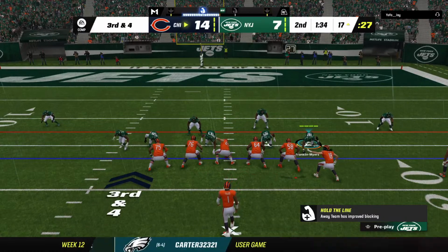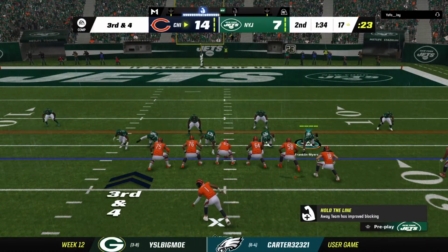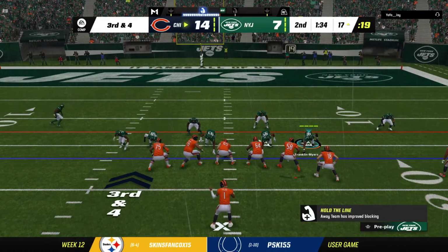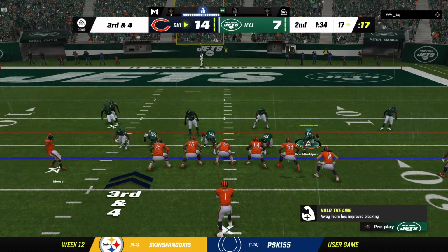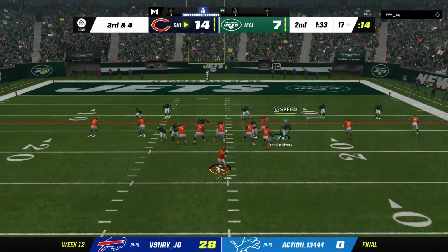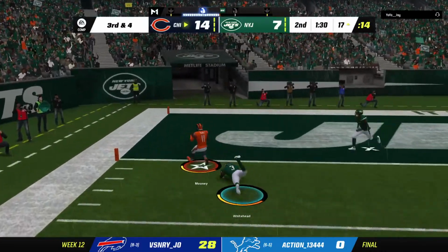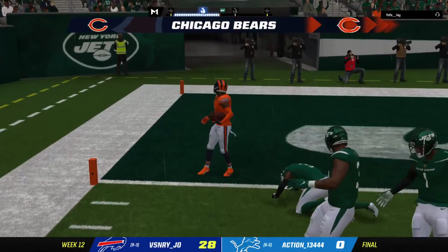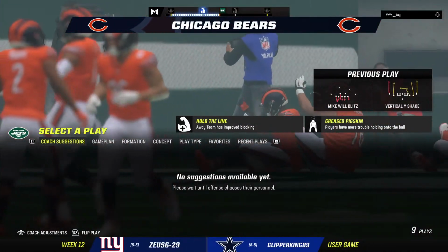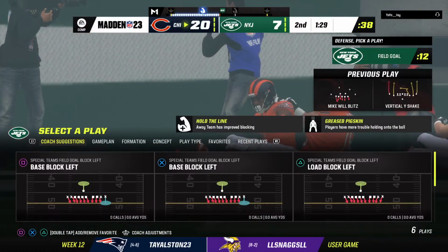They missed a field goal on their last drive. Here they need something to even get into field goal range on 3rd down. Moore, the man in motion. Here's Fields. And this will be caught by Mooney. Touchdown! Darnell Mooney from 17 yards out. And the Bears have taken a 2-touchdown lead now.